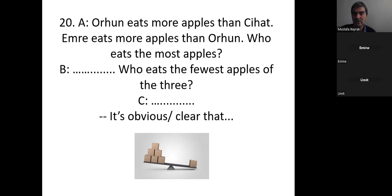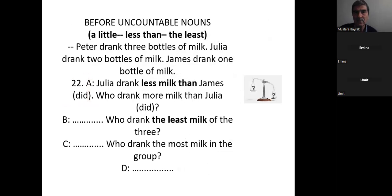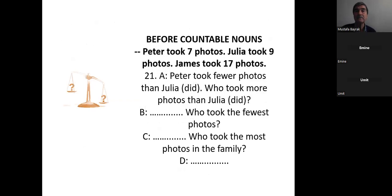It's clear that we have no problem. Now, before countable nouns, the next one will be before uncountable nouns, with a little, less than, the least. Okay, let's see the countable nouns. Peter took 7 photos, or a few photos, a lot of photos, some photos. Peter took 7 photos. Julia took 9 photos. James took 17 photos, pictures.